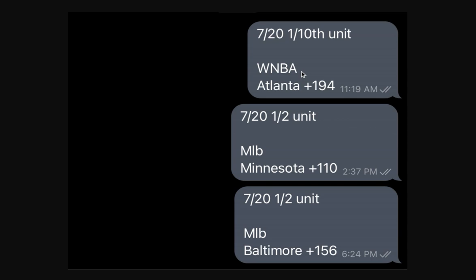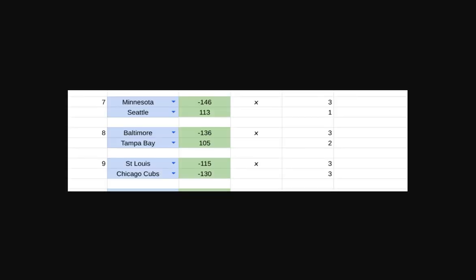Okay. Next wager, we wagered a half unit on Minnesota. And these were the two plays that I liked best here from the model. We'll go back and take a look. You can see there Minnesota was minus 146. Seattle was plus 113.